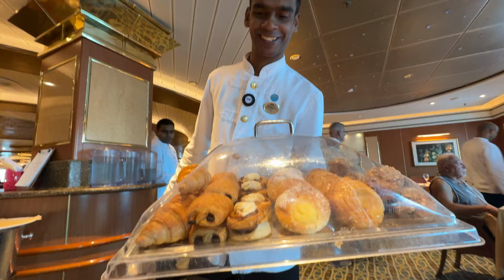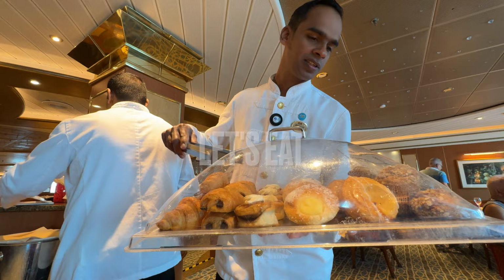You tell me what you got. So plain croissant, chocolate croissant, cinnamon roll, vanilla custard. We have a Danish with pineapple and cherry, and muffin, blueberry muffin, and bran muffin.